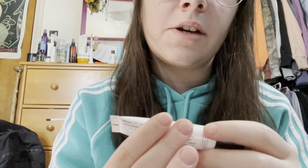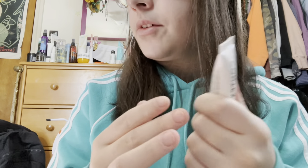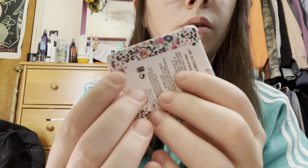But this is Context Vitamin C All Day Eye Cream. I don't really use eye cream. I don't know why I have this, but I have it. Oh no. This has like sticky. I don't know what you would call that.